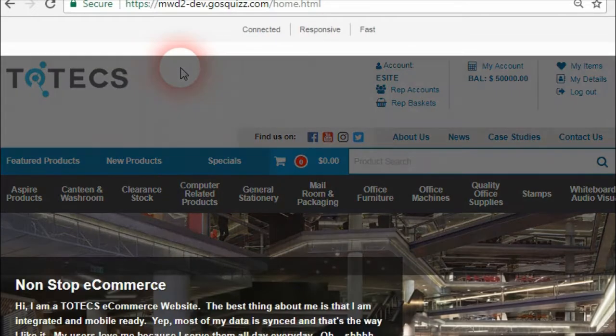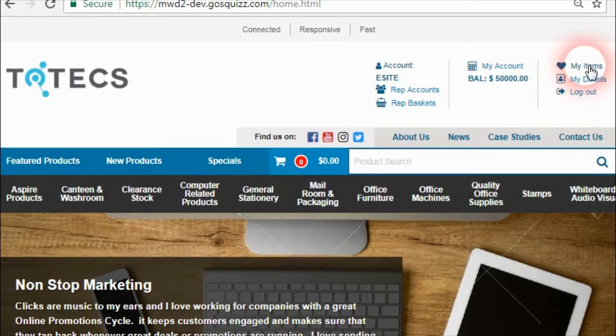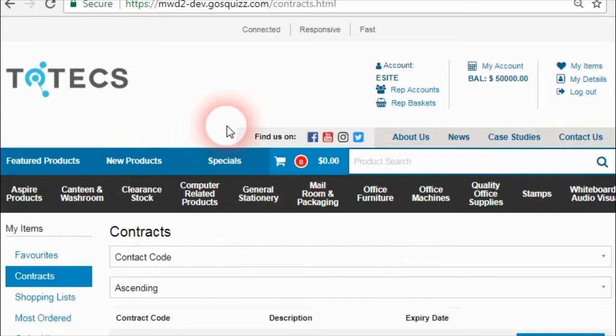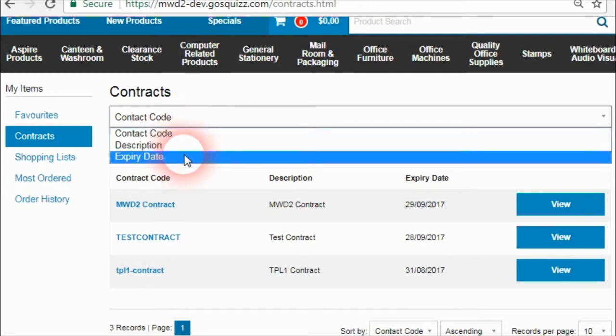An improvement we've added to the 11.5 TOTECS release is the ability to sort contracts within the contract listing areas on a content managed website. In the example here, I'm logged in, and if we go into the My Items section on the Master Website Design 2 website, and then click on the contracts link, the user can see all the contracts that are assigned to their customer account. The new improvement is the ability for them to sort based on the contract code, ascending or descending, as well as on description or expiry date.